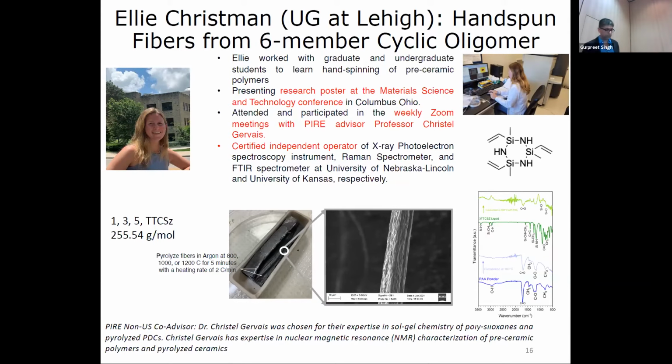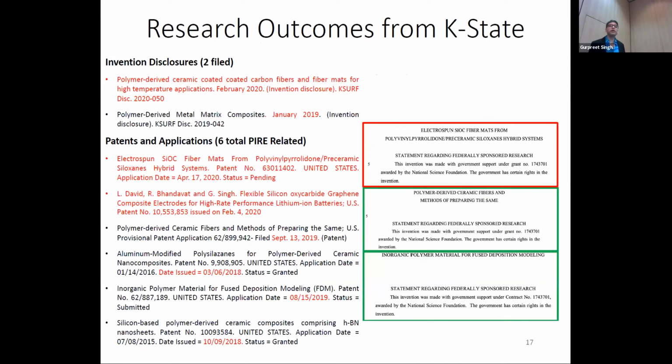So then with this, these are some of the other research outcomes from Kansas State University. These are some invention disclosures and patent applications co-filed by PIRE students. And the red ones here are from this funding cycle, green from previous funding cycle. And the idea here is that someday we'll be able to take what's happening in the lab to the marketplace.